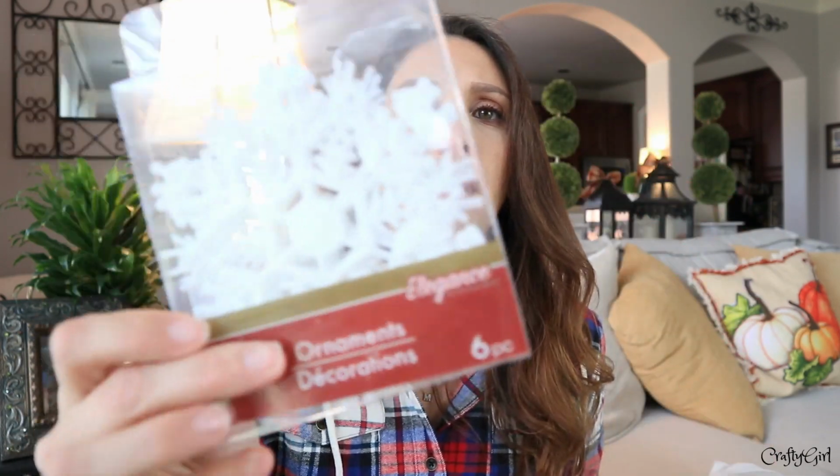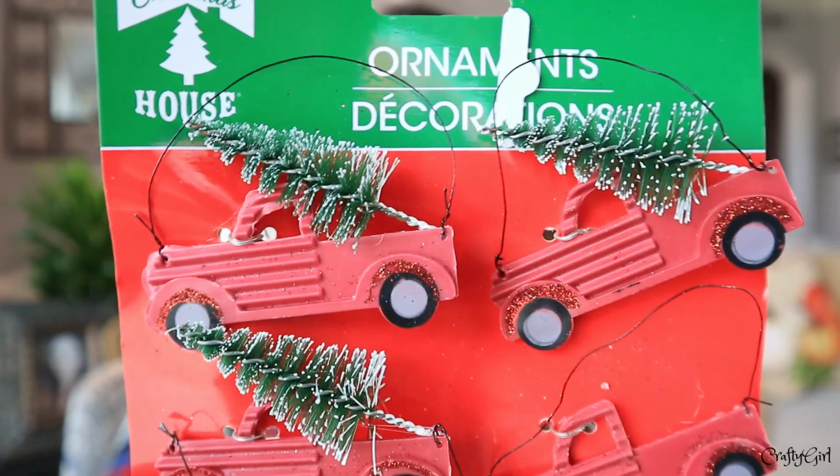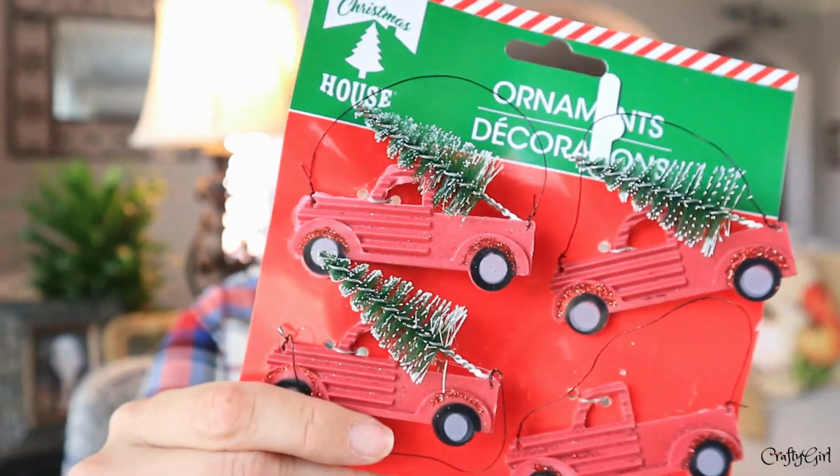So I secured a package of these candy canes. They also come in green and red, I believe, and a package of these snowflakes. Can we talk about how farmhouse and charming these ornaments are for $1? It's a steal. Ornaments can get very expensive, so it's just great to find these at Dollar Tree.